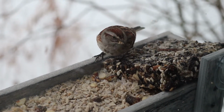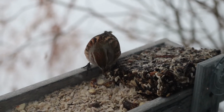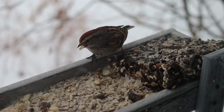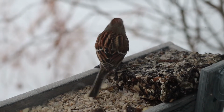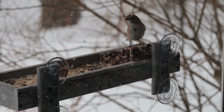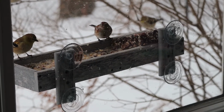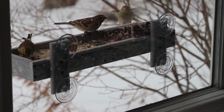So we can support them by providing native seed plants like goldenrod and asters, small trees and shrubs that offer seeds and berries, and also have large hopper feeders, platform feeders, or ground feeders, and offer black oil sunflower seed, hulled sunflower seed, Niger, cracked corn, peanut hearts, or white millet. I've seen them eat the vast majority of those things at my own feeders, as you can see here. They particularly seem to like the sunflower hearts, peanuts, and white millet.